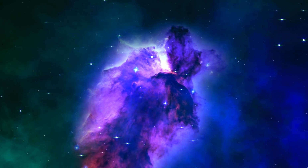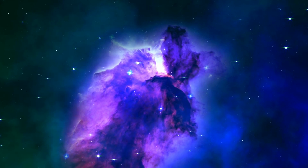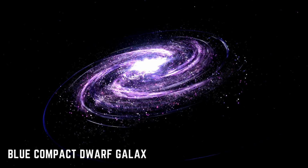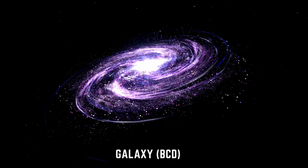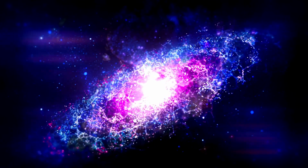An astronomical term for a tiny galaxy with numerous huge clusters of young, hot, massive stars is a blue compact dwarf galaxy, or BCD galaxy. The galaxy itself appears blue because of these stars, the brightest of which are blue.